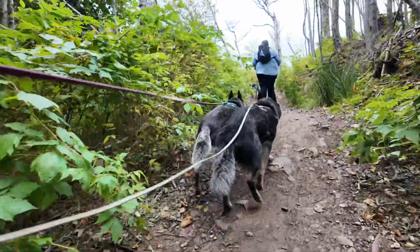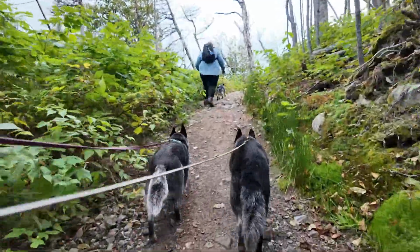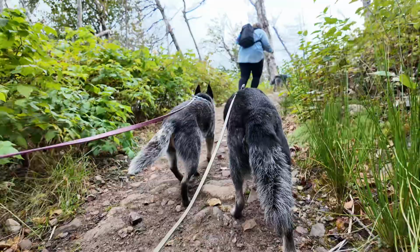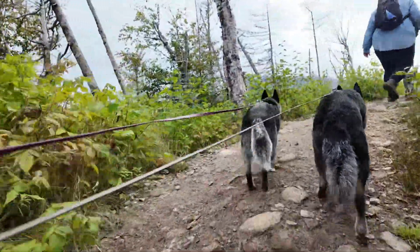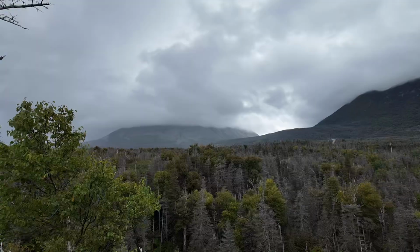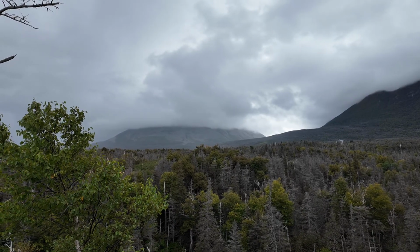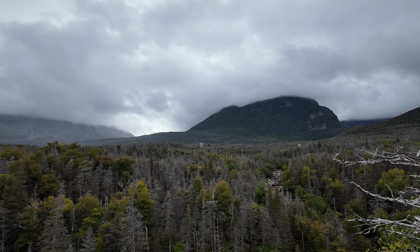One of the unique quirks of Jackson is he hates being in front of Kirsty for some reason. So when we're in front of her, he's always lagging behind. But as soon as she's in front of us, he's more than willing to take those steps and take lead. I'm thinking it's a good day not to do the full trail because this is looking really foggy up on the two peaks there.